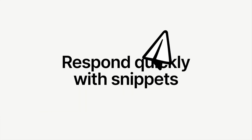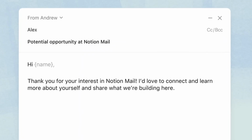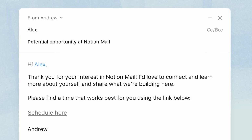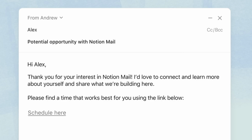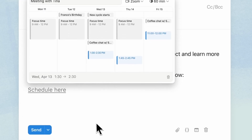Rewriting the same email? Snippets save you time. Just insert a snippet. Your pre-written email is ready in seconds. Even better, snippets connect with Notion Calendar. It finds your available time slots and adds a one-click booking link right inside the email.